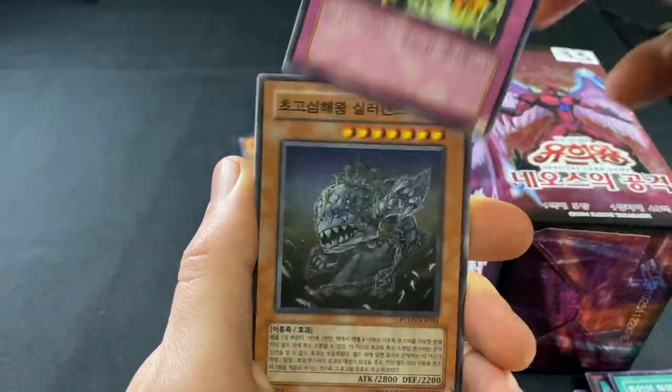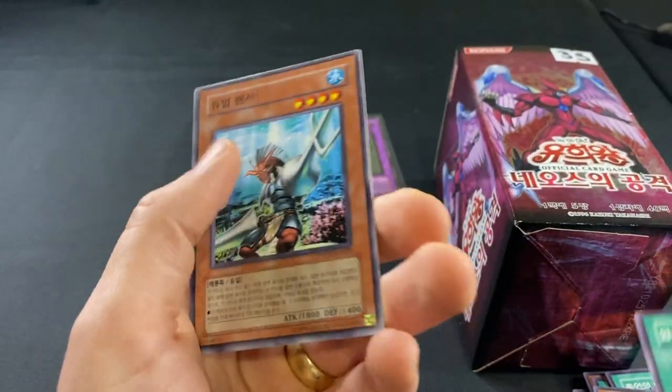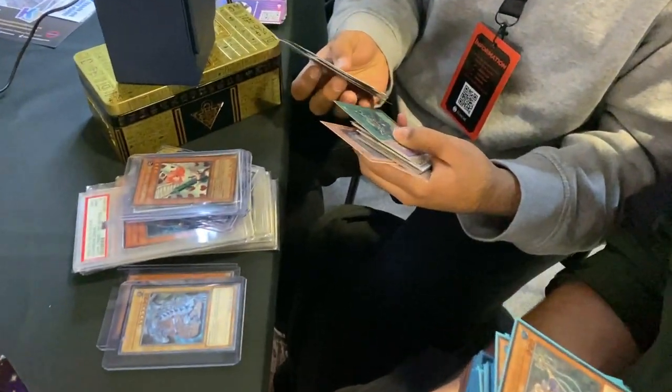Who's back in your bag? Sam, cheers, bro. Yeah, no dice on the last one. Would you be interested? I've got the green one.